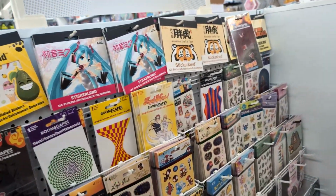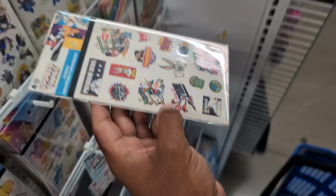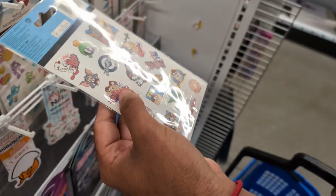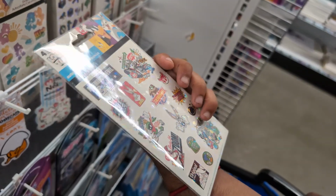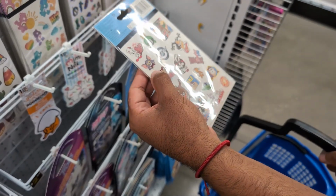What else do we have here? There's some Kung Fu Panda ones too. The Looney Tunes ones there too. Ready, set, zoom. I love that one. Genius. This is Wile E. Yeah, I never really associated Tom here with the Looney Tunes, right? Like he's in the Looney Tunes pack. Huh. That's kind of, I don't know.